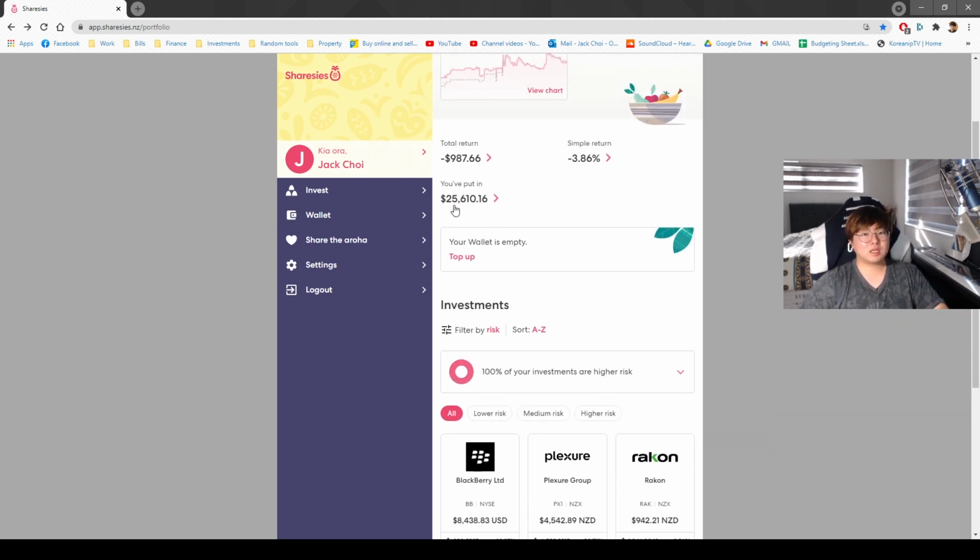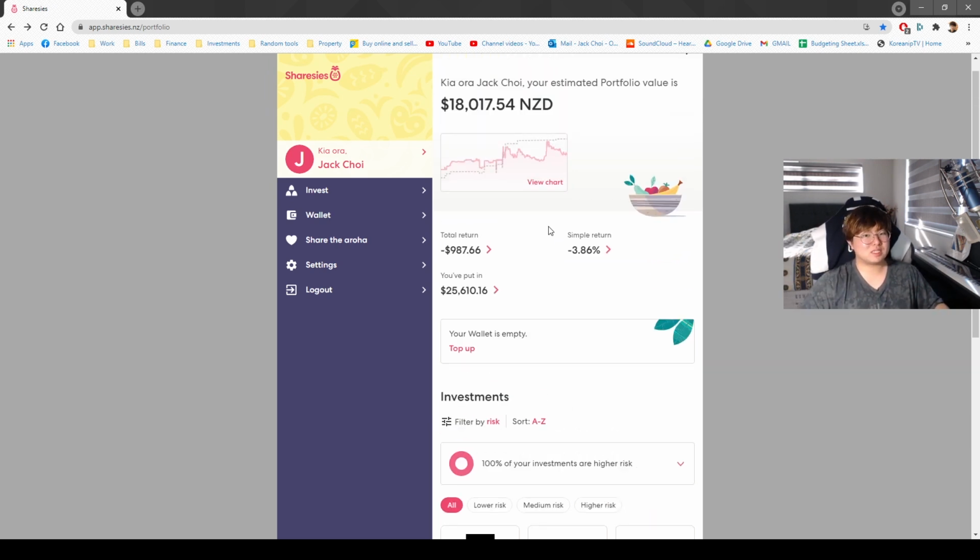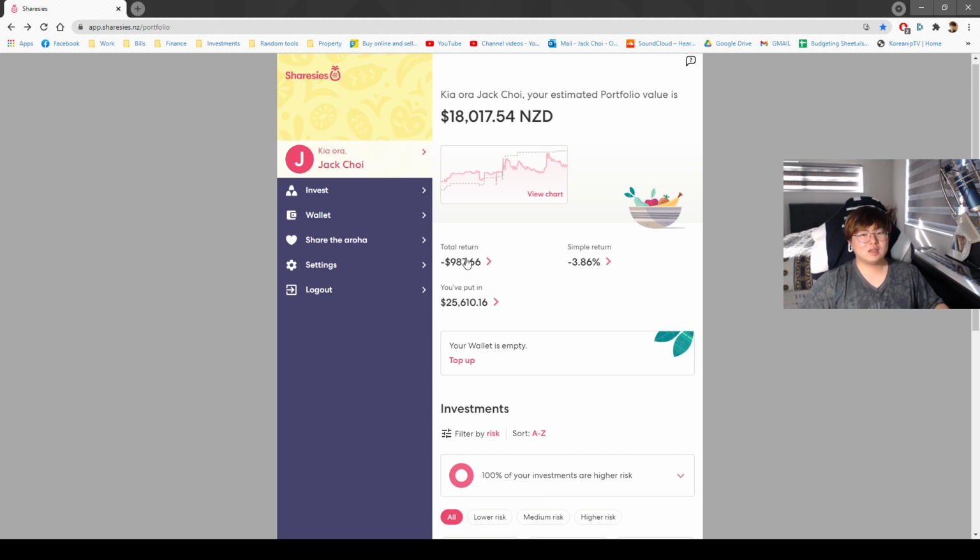Remember, my principal value in Sharesies would be around $19,000. That's how much money I contributed myself. Then my portfolio grew up to 25k at that BlackBerry peak, and then it just came back down a lot since then. That's why the numbers are bizarre. You can see the total return to simple return can confuse a lot of people, so just keep that in mind.